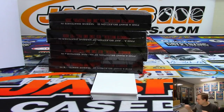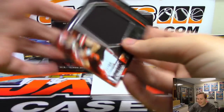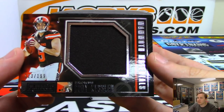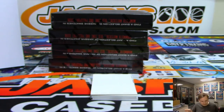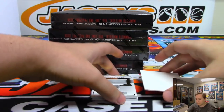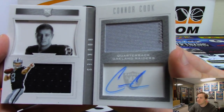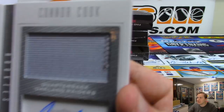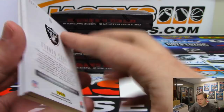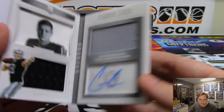Colts with the Andrew Luck. That's Mark. Got a Cody Kessler relic, number 199 for the Browns. Kevin. Cody Kessler from USC. And the booklet from this one is for the Raiders. One of the last teams taken right there. Connor Cook. Got the black and silver of the Raiders jersey there. 11 out of 75. Booklet, Oakland Raiders, Mark.